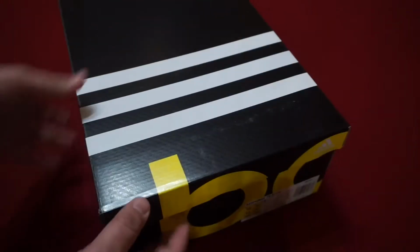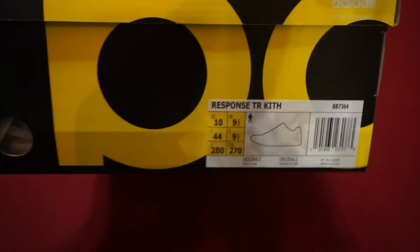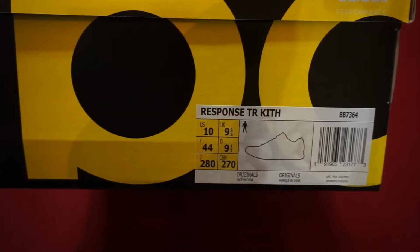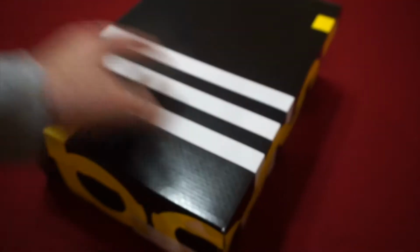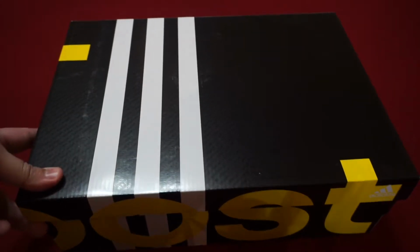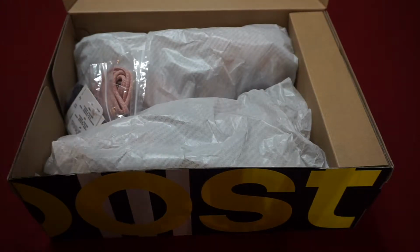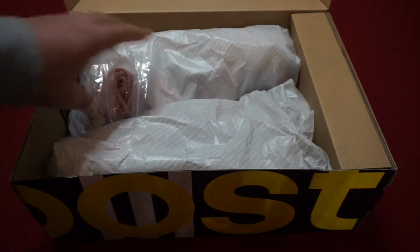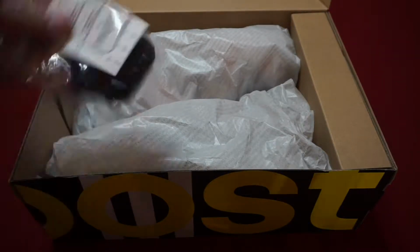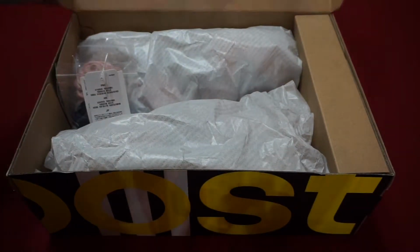So what we got here, maybe a little unusual box for some of you. Team Adidas again, probably overall my favorite. And what we got here is the Response Trail in collaboration with Kith that came out about a month ago now. So quick story on this shoe: it dropped about a month ago. It sold out. I struck out on it, and I was on Reddit and I came across someone that posted that they had restocked these a few days later. Jumped on there quickly, found my size, and we were good to go.